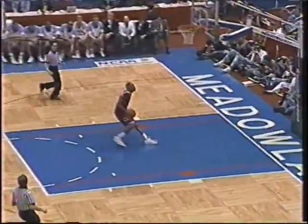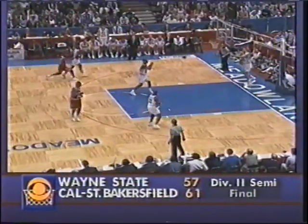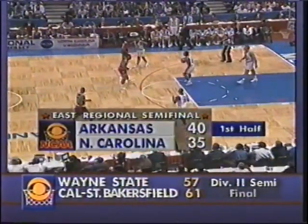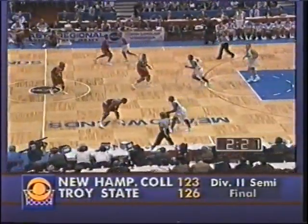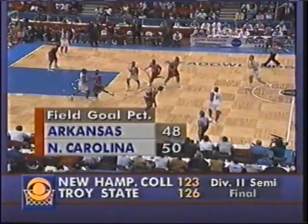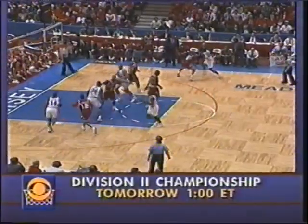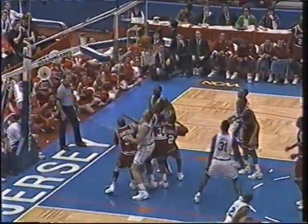Scotty Thurman is loading up. And then he does kind of a casual dunk. Nothing spectacular there. They'll still mark up 2. And all his boys at home will say, nice jam. 40-35, 2:20 to go in the first half. Field goal percentage, North Carolina 50, Arkansas 48. But it has been Arkansas's tempo.